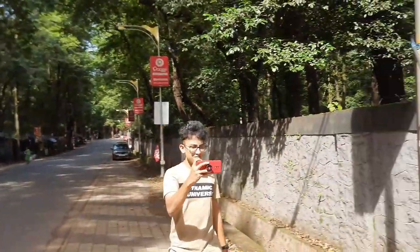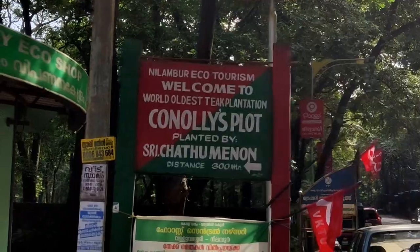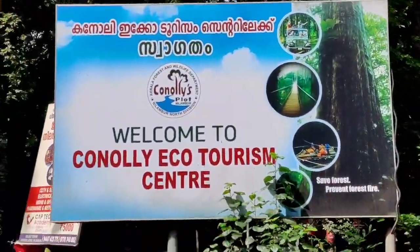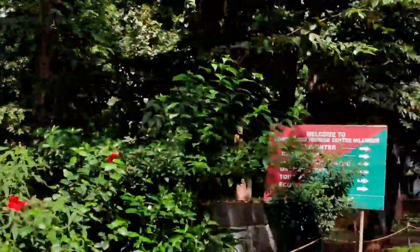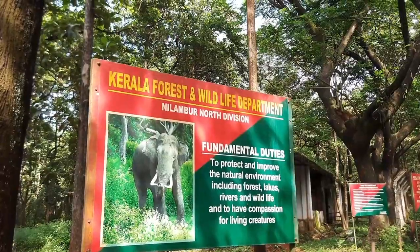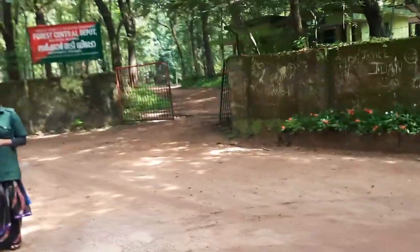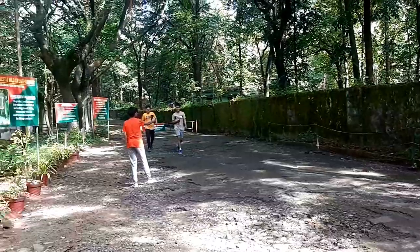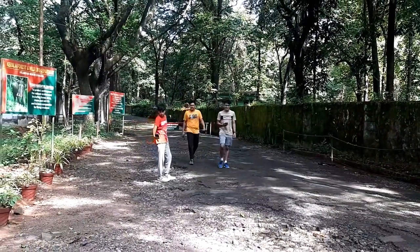Our first idea was to visit Conolly's Plot, which is the oldest teak plantation in the world, on the banks of Chaliyar River. But we were disappointed to know that the hanging bridge over there was destroyed in the floods and is under renovation, which is the only access to the plantation from the mainland. So we changed our plans, took some photographs and moved to the old DFO bungalow, which is nearby.